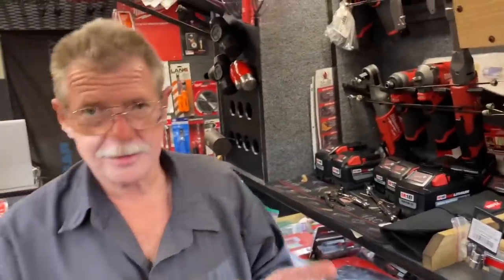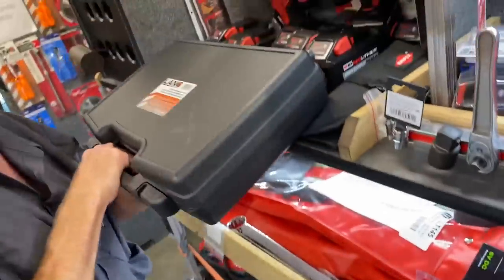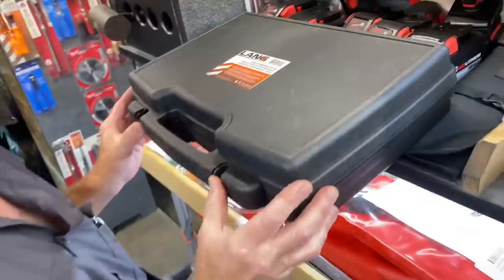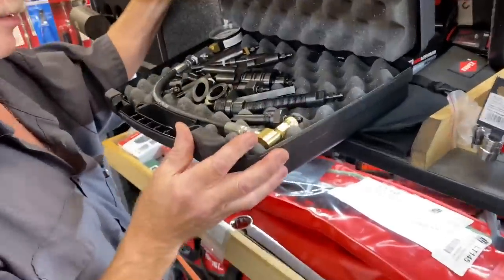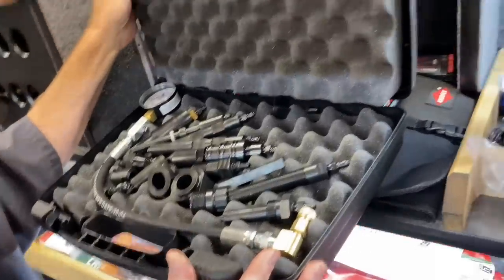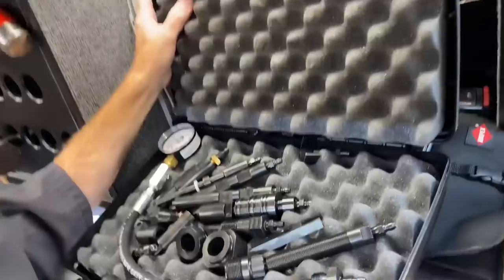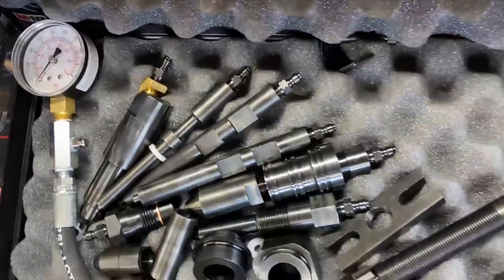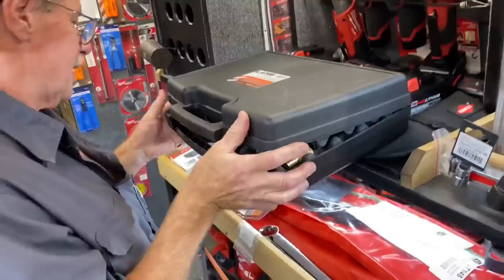I'm gonna show you something on your side of the tracks here. What we got here? I've got that same kit. Exactly the same kit, and it's great. Okay. So it's all good stuff, is what you're saying. Yep. So, that's a kit. It's a heavy duty diesel kit. Just the same kit I got. That's a good one too.